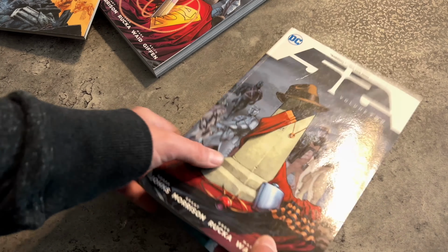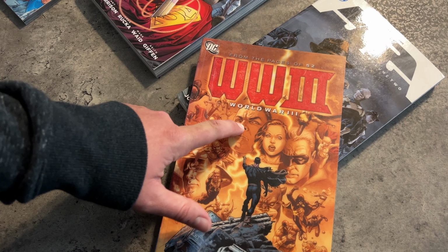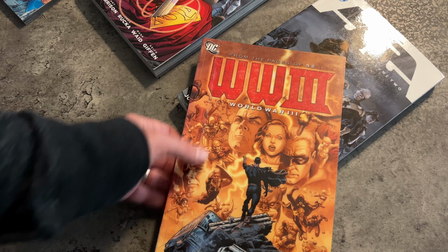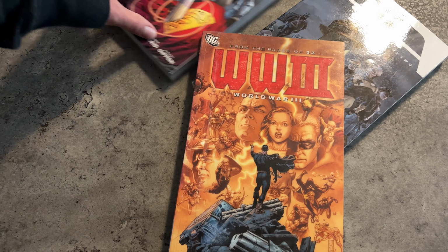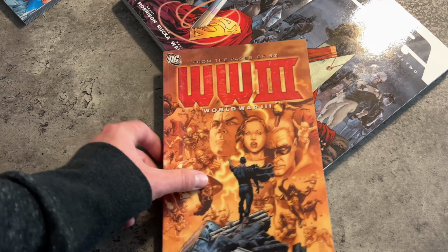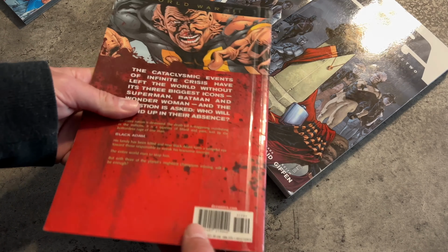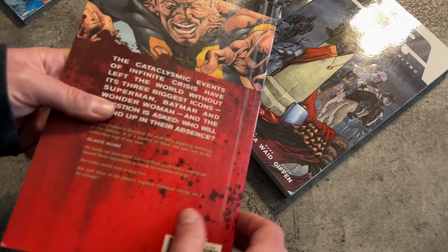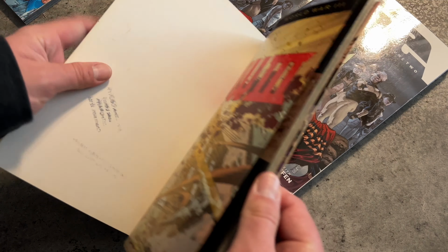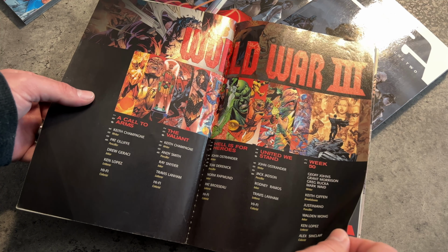But I really do feel like they should have included these issues. I had to scour eBay to find a copy of this collection, because they don't collect World War III in the 52 collections or the omnibus, but this is from the pages of 52. I think this has only been printed once, this old trade paperback. I didn't realize it was a library copy, so it's got this shiny binding on it. But this is 4 more issues of World War III. And this includes week 50 as well.